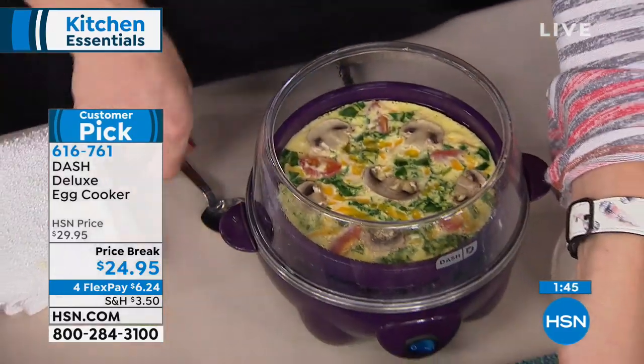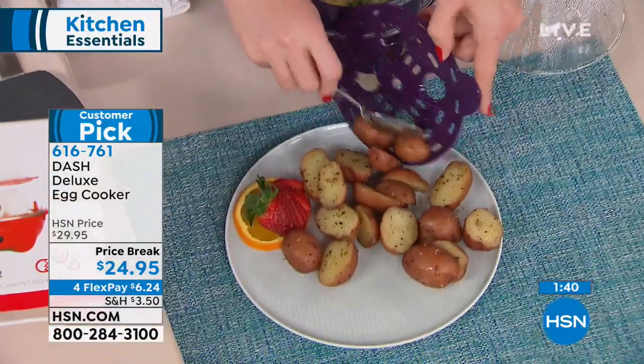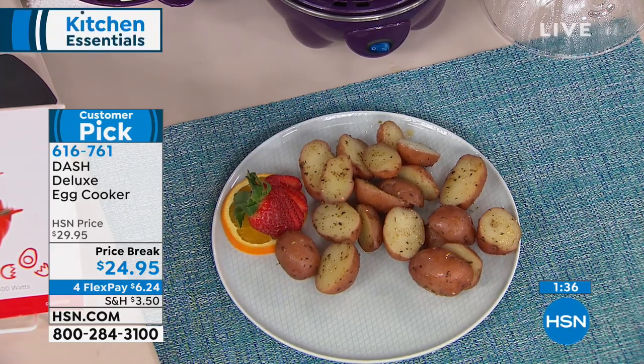Season your breakfast potatoes or your hash browns or whatever it is as you see fit, how you like them. Everything is customizable right on the top there. And then guess what? We used our omelet tray in the bottom.